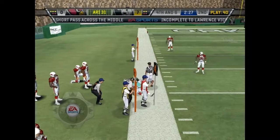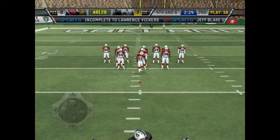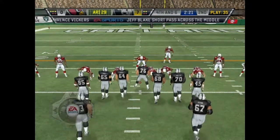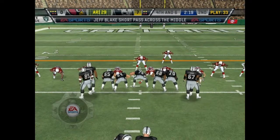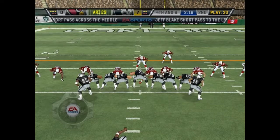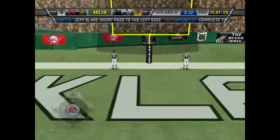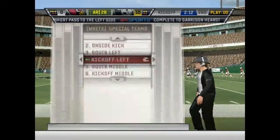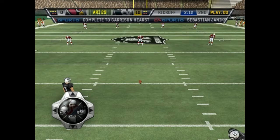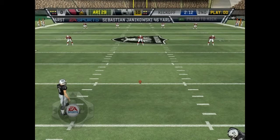And it's caught. Hurst on the reception. 3-yard gain on the play. Garrison Hurst. And they're bringing out Sebastian Janikowski. The coach is being cautious here. Going to bring in Sebastian Janikowski, who's missed a 57-yard field goal. This one here is right through the uprights. Janikowski gets it to go through. So he missed a 57-yarder, but this one's a 46-yarder, and he puts it through.